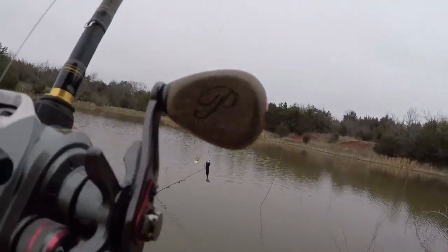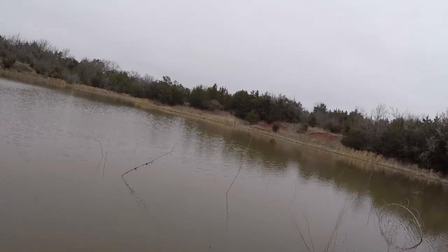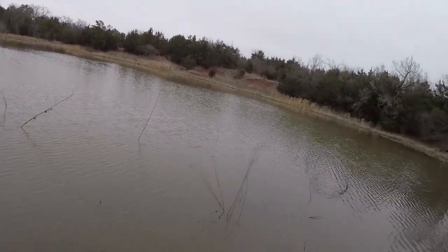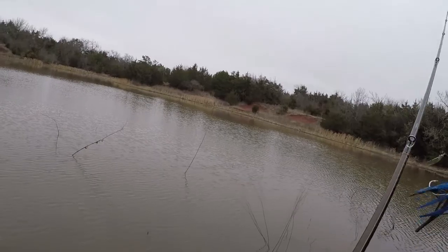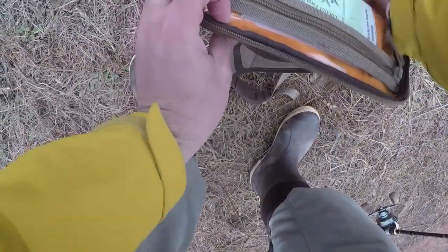Yeah, let's try taking this trailer off of here for a second. Oh yeah, look at that thing. Tracking much straighter now. So it is his tail that was throwing it off. Okay, well, learned something today if nothing else. Let's try.